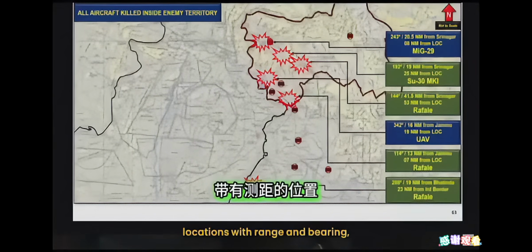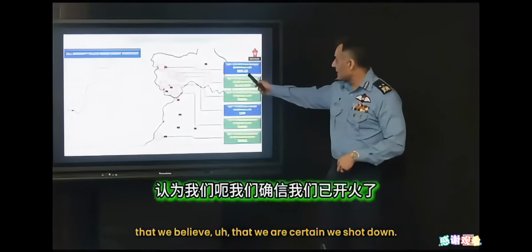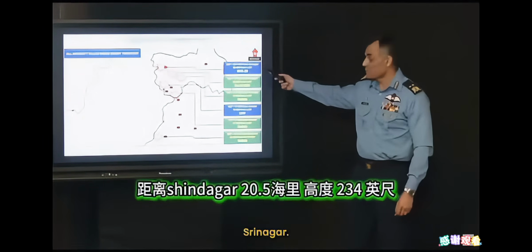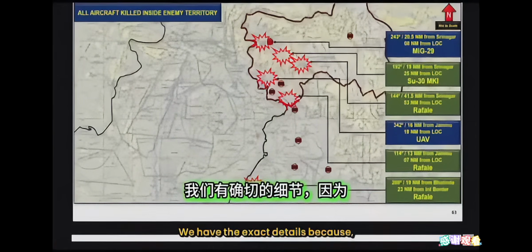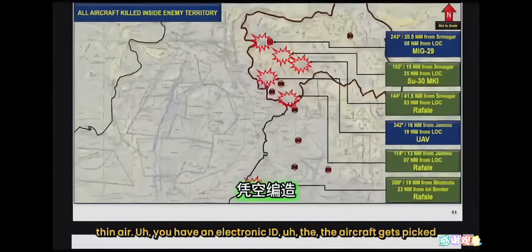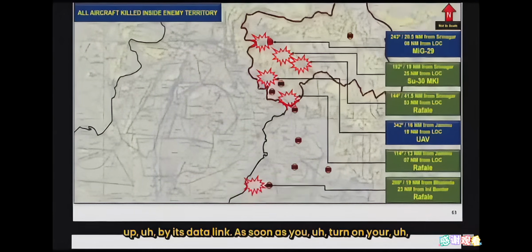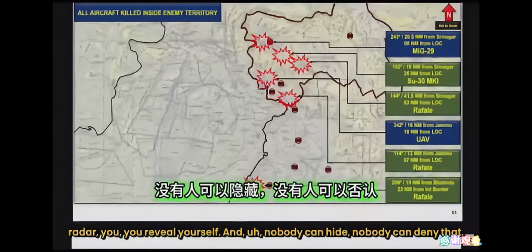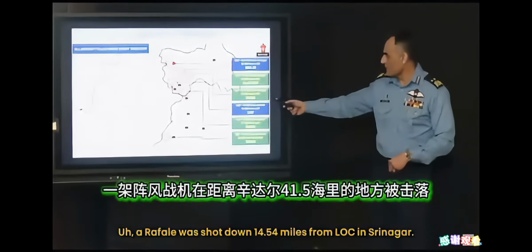These are the locations with the range bearing and electronic ID of what we are sure we have shot. A MiG-29 was shot 8 miles from the LOC, bearing 243, 20 nautical miles from Srinagar. A Su-30 was shot 19 miles, 25 miles from the LOC. We have the exact details because in the modern battlefield you cannot conjure up things out of imagination. You have an electronic ID. The aircraft gets picked up by its data link. As soon as you put on your radar, you show yourself. And nobody can hide, nobody can deny that. A Rafale was shot 54 miles from the LOC in Srinagar.